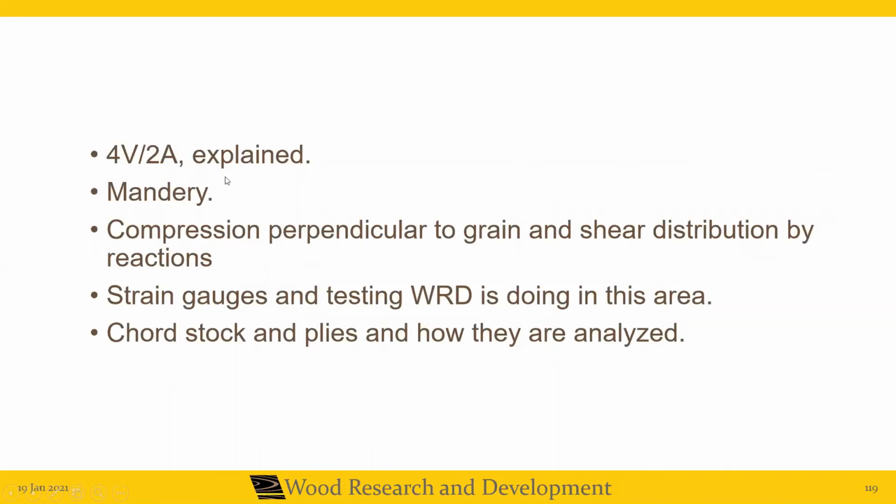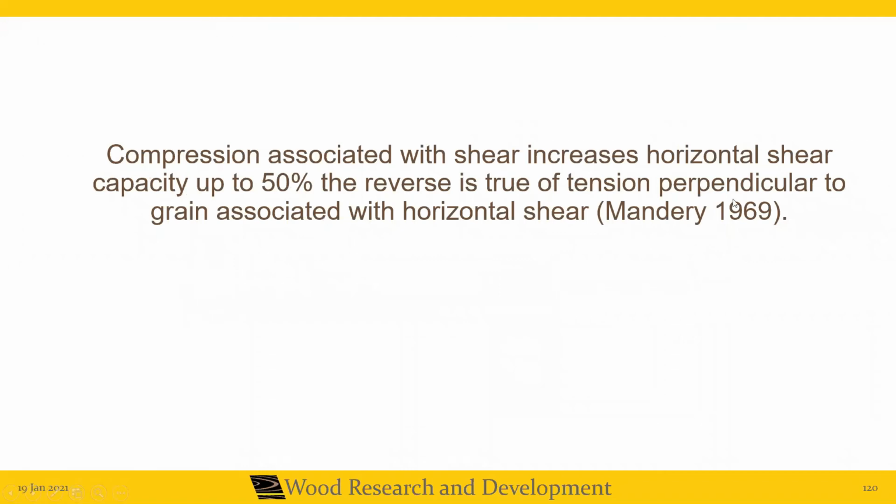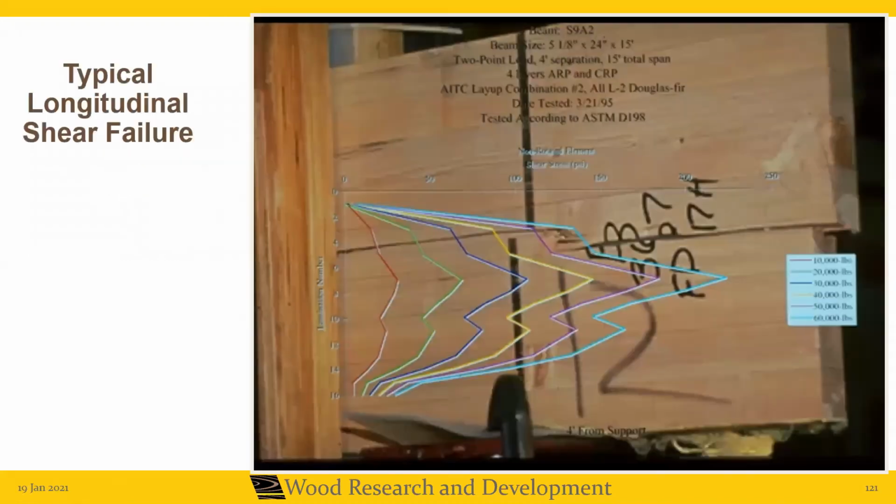This 4/2 V/A was explained by Mandry, as you can see here is the reference to this. And he realized in 1969 through a series of tests that wood's horizontal shear capacity is up to 50% increased when it's associated with compression perpendicular to grain. Thus why we neglect shear a distance d away from support. But shear is truly there about 2d away. And if you see a horizontal shear in a simple beam at this height, you'll know it's occurred usually more than 2d away and then run to the ends.